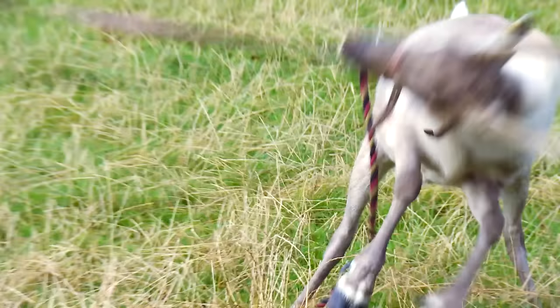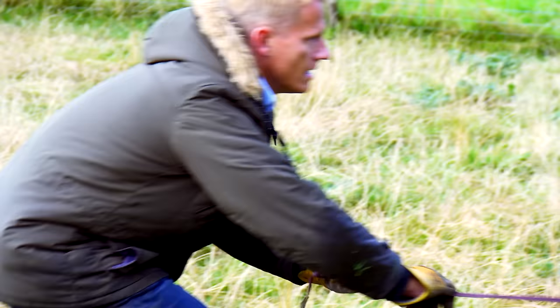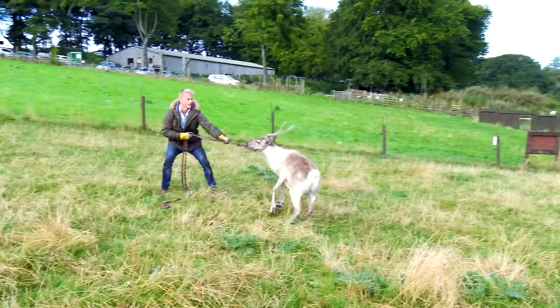Keep nice and calm with him. Good boy. Just be careful as you get him close to you. The reindeers use their feet to kick and they also use their antlers to headbutt you as well. Come on, Sven. Come on now, buddy. Try and hold as close up to the head collar as possible and then keep to the side of him.